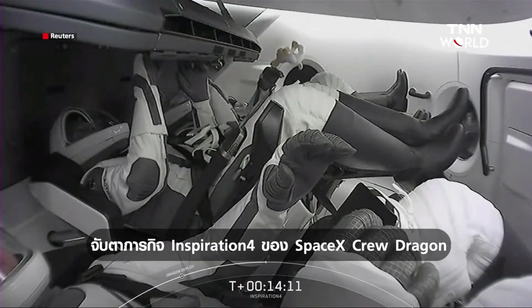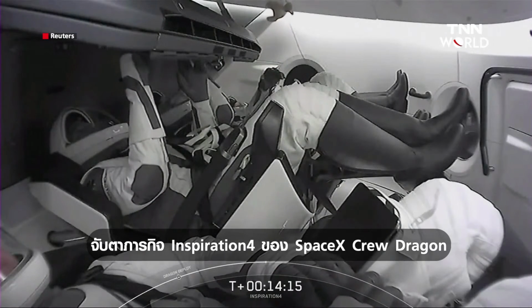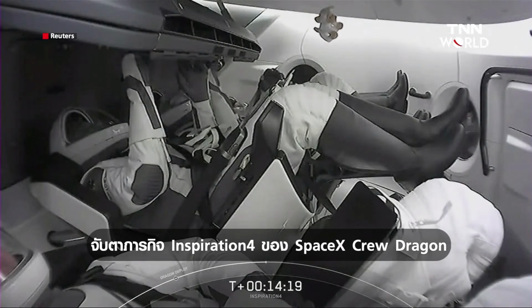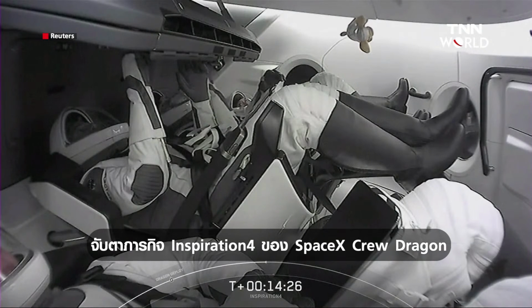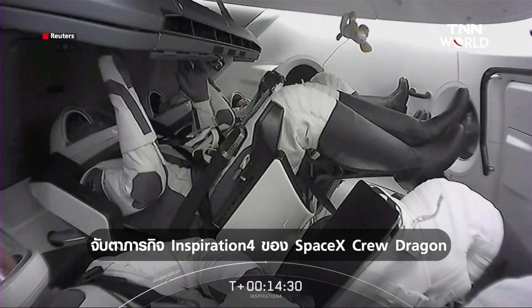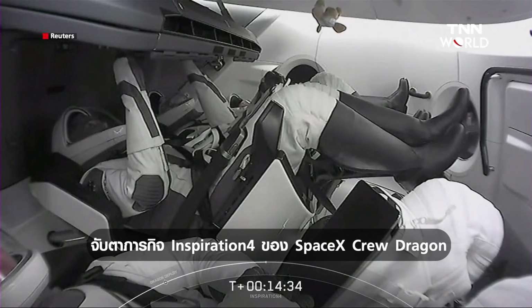We can see the zero-G indicator floating around. And it looks like it is a little golden retriever. Oh, like the golden retriever assistance dogs at St. Jude Children's Hospital. That is apropos. Oh, I love it. Fifth crew member on board with the Inspiration4 crew.